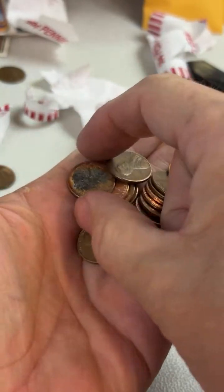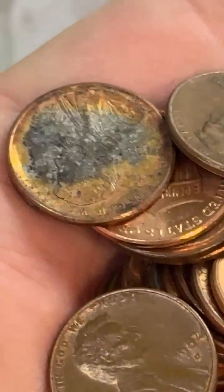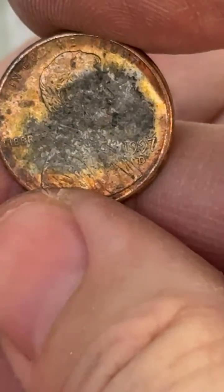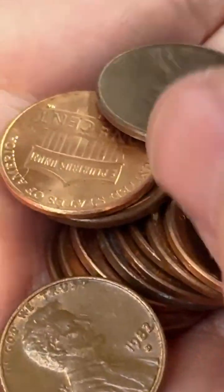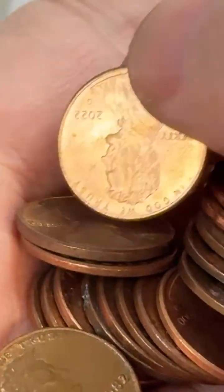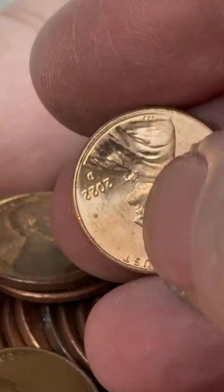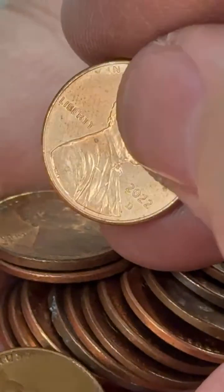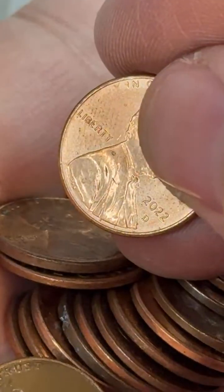Look at this nasty one right here. Going away. Abe's got some sort of disease on this one. Look at that. It's chewing the copper away first. 90. 22. That's where you look for the VDB. Where would the extra V be? Looking for the extra V.